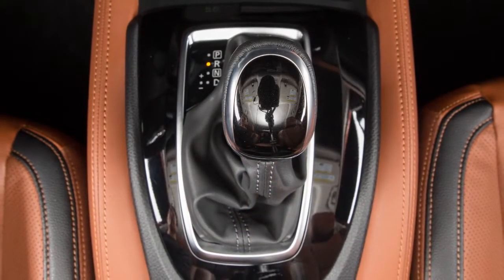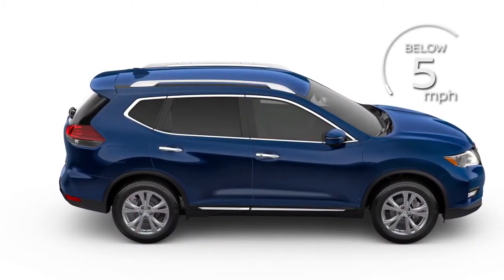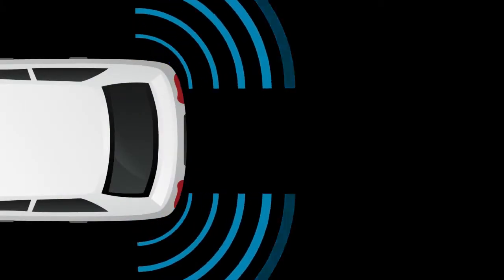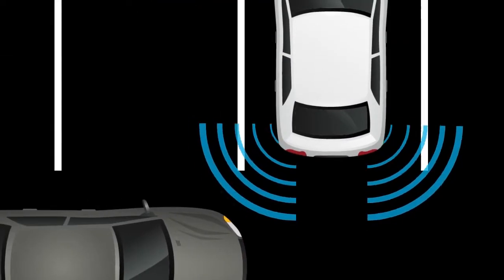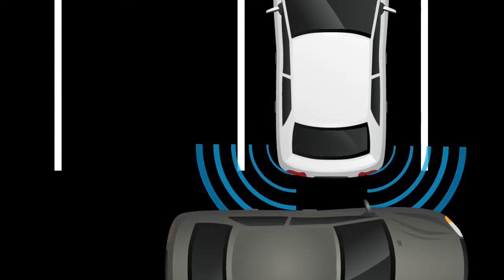RCTA operates when the shift lever is in the reverse position and the vehicle speed is less than approximately 5 miles per hour. RCTA uses radar sensors located on both sides of the vehicle near the rear bumper to help detect other vehicles approaching from the right or left of the vehicle. The radar sensors can detect an approaching vehicle up to approximately 66 feet away.